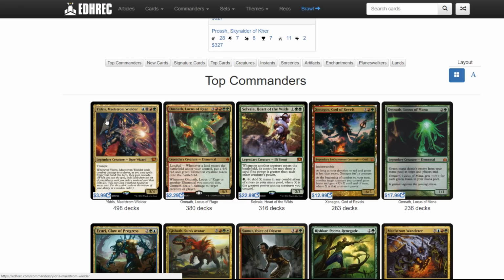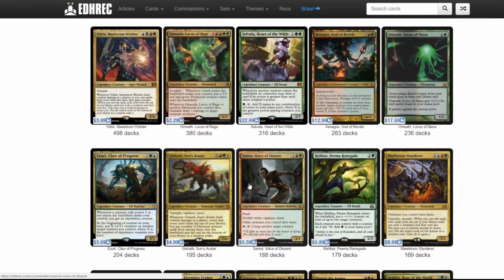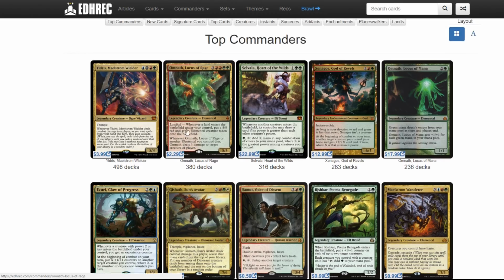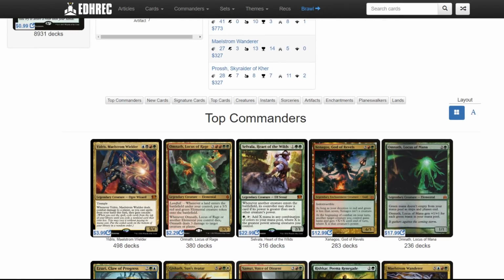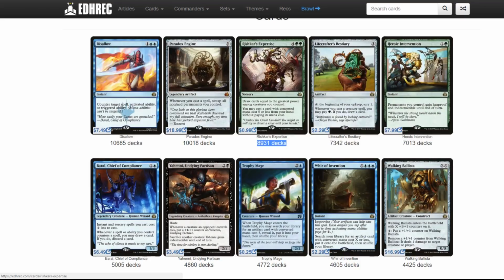Yidris and Omnoth. I'm sure maybe Gitrog Monster. Maybe Gitrog Monster doesn't care about it because it has other ways to draw. But all these big, more stomp type green commanders absolutely love Rishkar's Expertise, as it does what the green players want it to do.